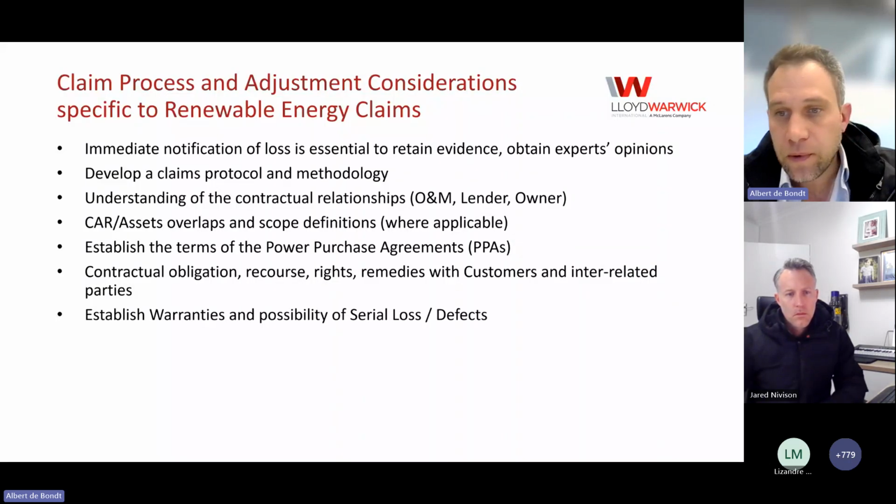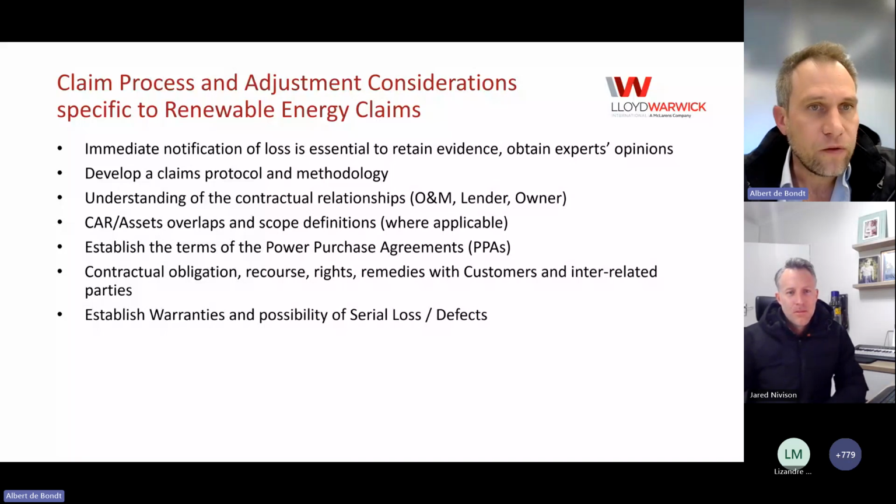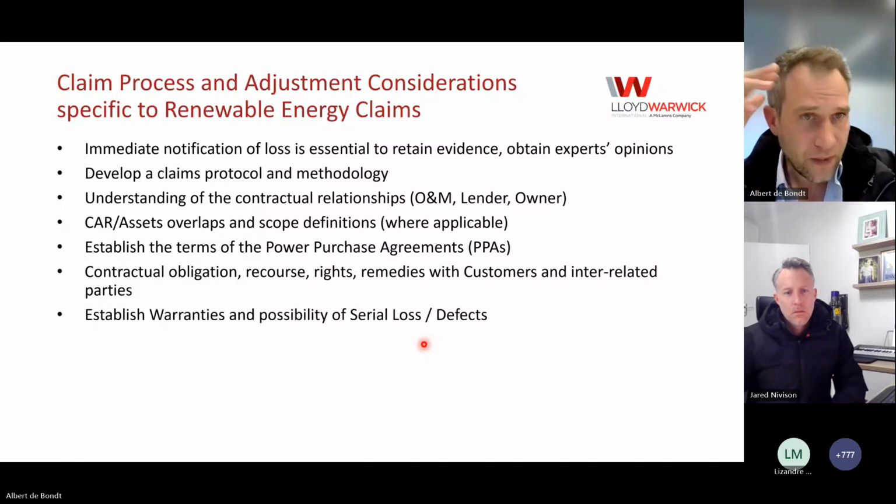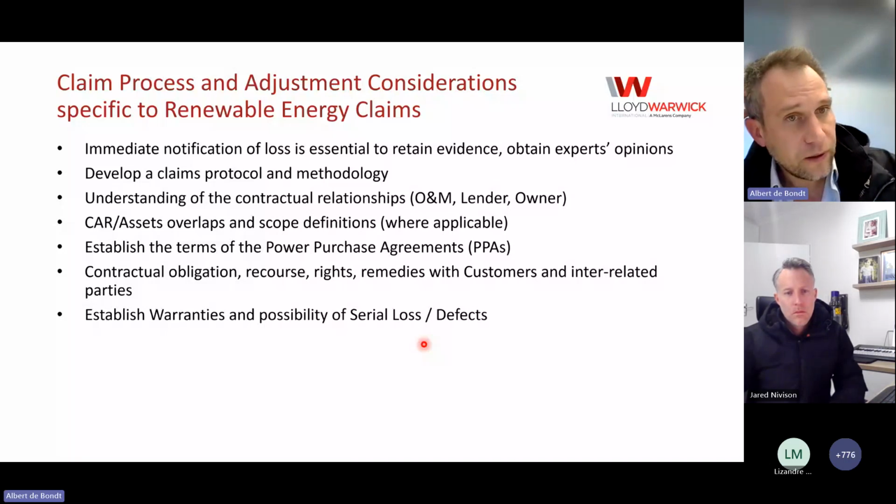Really, just to wrap up, I know I've gone quickly through the last bits, but for the renewable energy claims, I've said claims protocol. There's a lot of contractual relationships here, which sometimes still surprises me, is that there's owners, there's lenders, interests that are noted as additional insureds. There's O&Ms, different contracts between different people, and the PPA provisions also can be quite different depending on which bid window they were in.